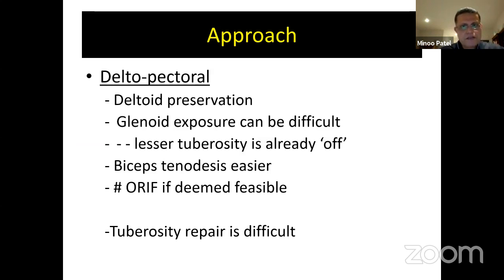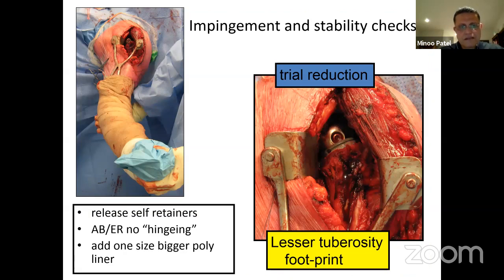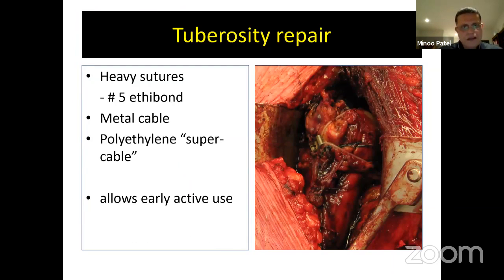Again, if you're used to the deltopectoral approach, you can do that, but repairing the tuberosities is going to be difficult. Here's a deltopectoral approach. You can see that the humeral shaft is sitting out, and then you do the trial reduction and repair the tuberosities. I generally now tend to use number 5 Ethibond sutures rather than using any metallic cables.